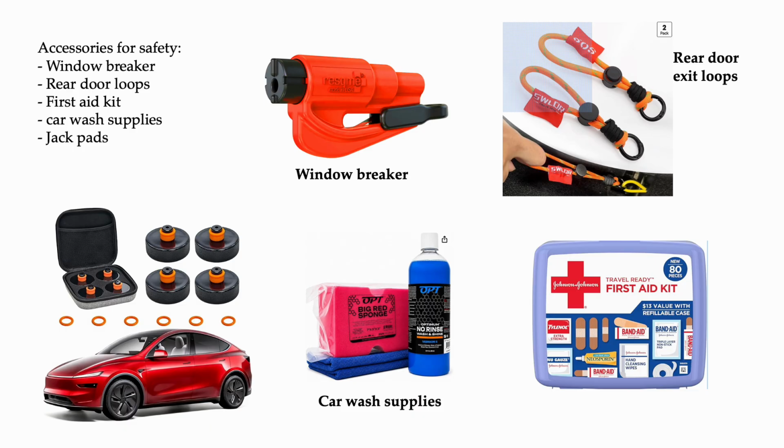The car wash supplies were not about keeping the car spotless. Clean glass and clean cameras are part of the safety system and are required for FSD to function properly. After dust and bugs and mountain roads, I cleaned the cameras and windshield every day. And we threw in a first aid kit, which I'm happy to report remains unopened to this day.